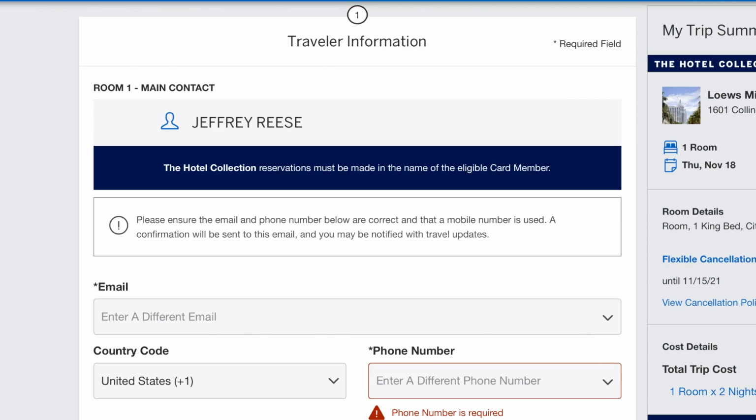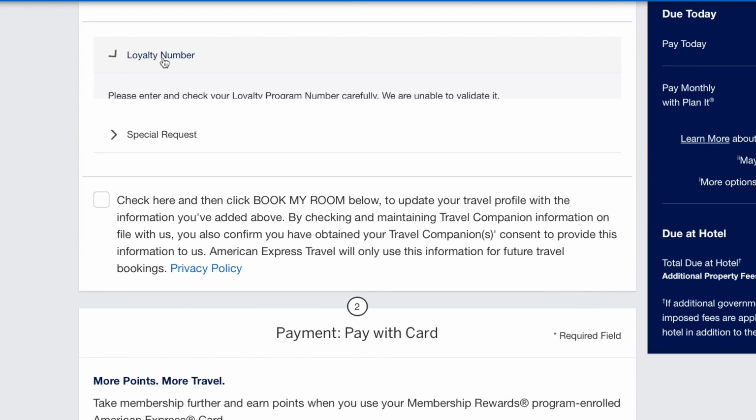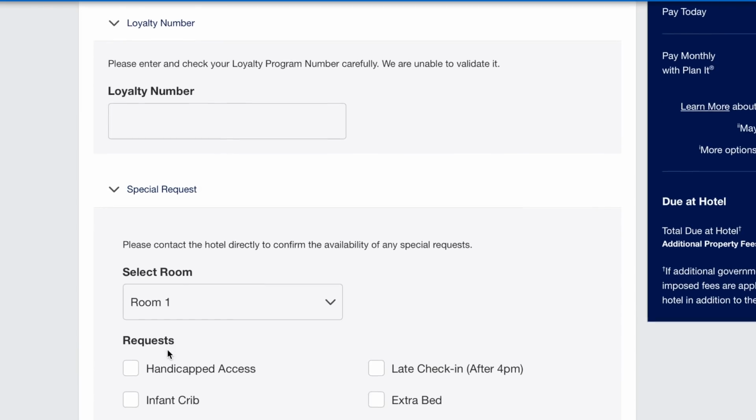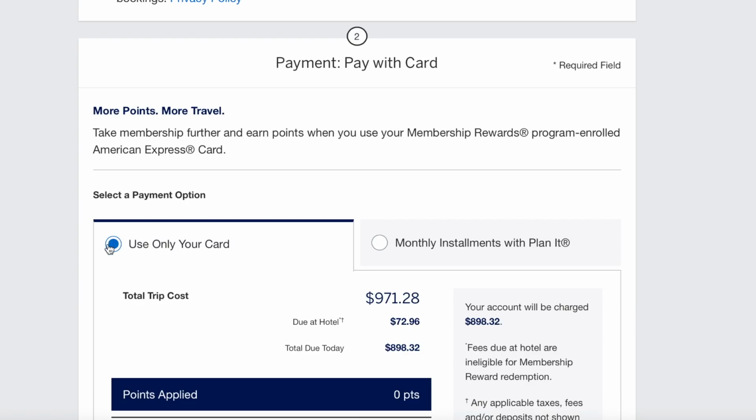So here's where you provide your traveler information, including your email and your phone number. Scroll down a bit. If you have a loyalty number, for example, if you're booking with a major hotel chain and you have your number, you can expand that, put your loyalty number in this box. Any special requests can be placed right here. And then as we scroll down a little bit further, now we're on step 2 of the process. You can either choose to pay only with your card in an all cash booking or monthly installments with Plan It. So for example, we'll do use only your card.